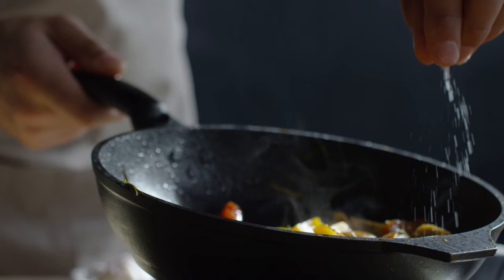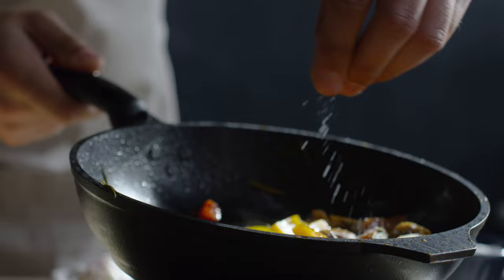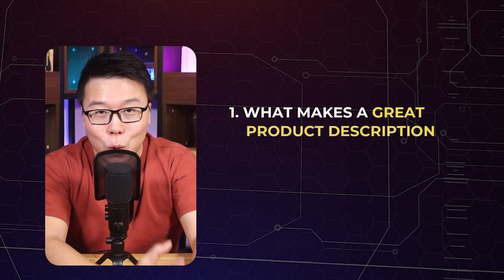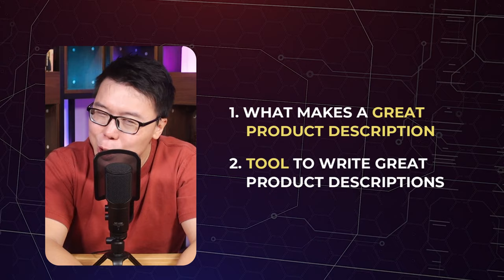It is just like the seasoning in a gourmet dish. With it, it elevates the dish from good to extraordinary. So in this video, we're going to talk about what makes a product description not just good, but great. And I'm also going to share with you a tool that will help you whip up an incredible product description quickly, effectively, and for free. Let's go.